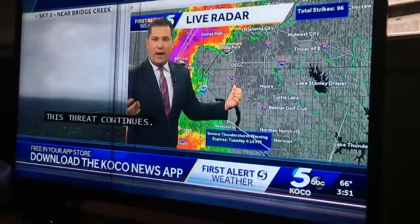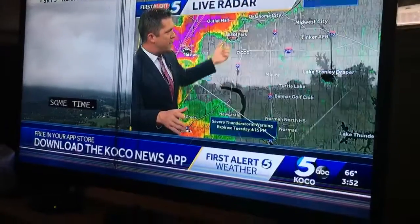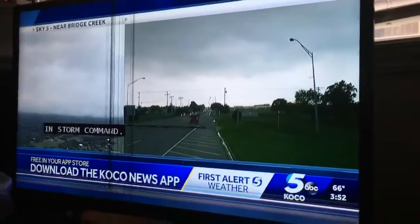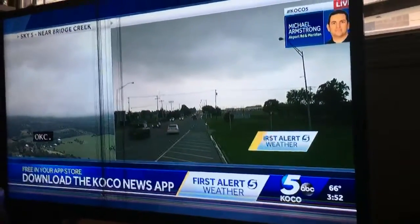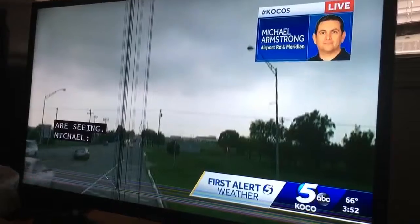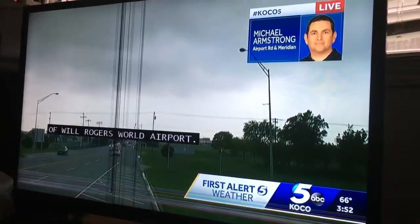Let's go out to field meteorologist Michael Armstrong in Storm Command. I know we can see him right here in South OKC. Michael, moderate risk for severe weather, tornado upgrade. Give us an update on what you're seeing. Well, Damon, we're here just north of Will Rogers World Airport, and what I wanted to share with you visually is that Kyle and I have both been noticing this.